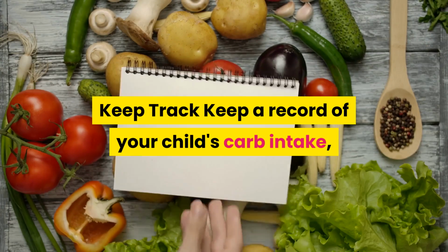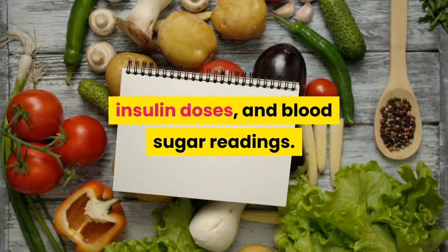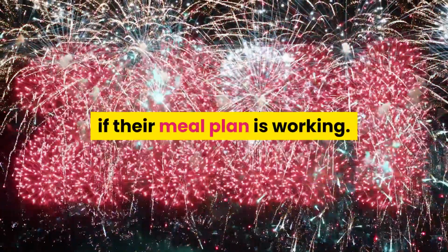Keep a record of your child's carb intake, insulin doses, and blood sugar readings. These numbers can help you and your doctor see if their meal plan is working.